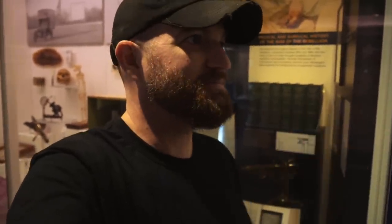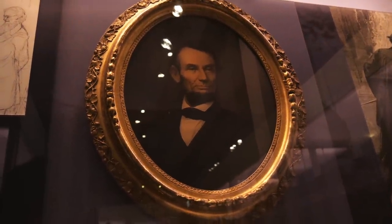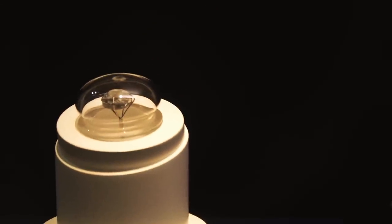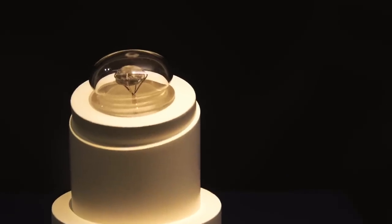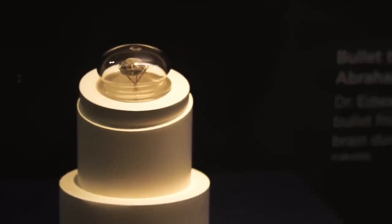Wow. So I've been showing all of this insane stuff that's in this museum. What I'm getting ready to show next trumps it all. This is the absolute coolest thing in the entire museum. So April 14th, 1865, Lincoln and his wife go to Ford's Theater to catch a play called Our American Cousin, and of course John Wilkes Booth slips up behind him and shoots Lincoln in the back of the head with this bullet right here. That is the bullet that was fired out of the Derringer that killed Abraham Lincoln. Wow.